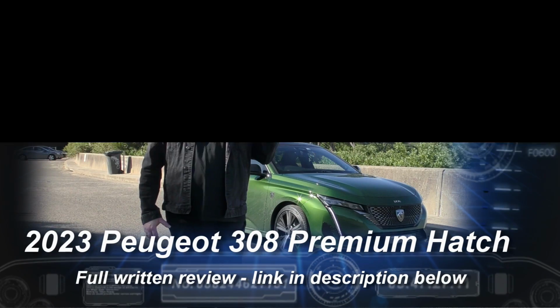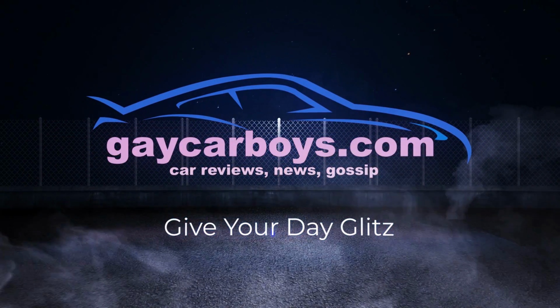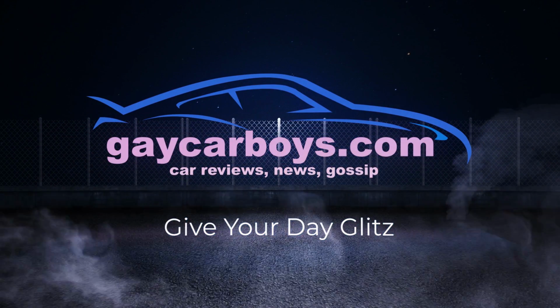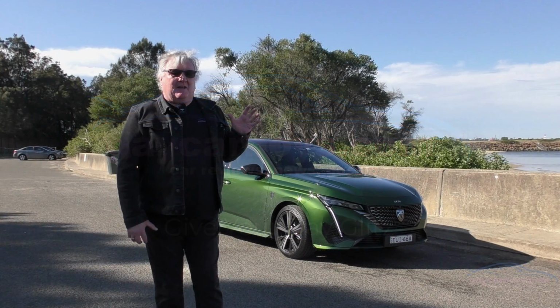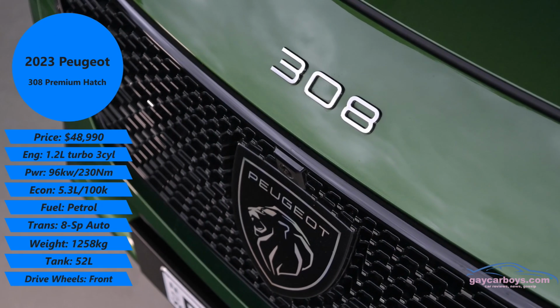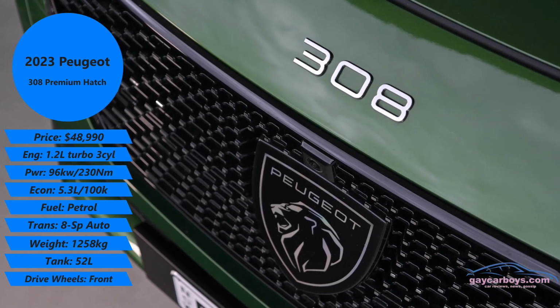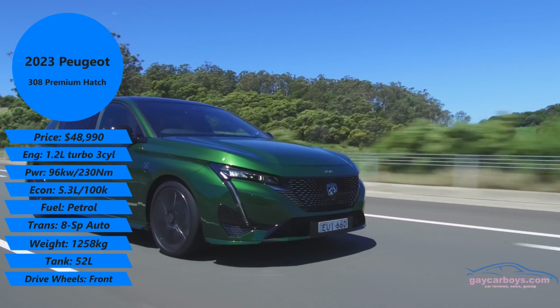This week it's the turn of Peugeot's 308 Premium Hatch. This look, I think, is not going to appeal to everybody, but it certainly appeals to me. I think it's just gorgeous. It's got the new Peugeot symbol, the new Peugeot lion, this sort of Starfieldy grille.